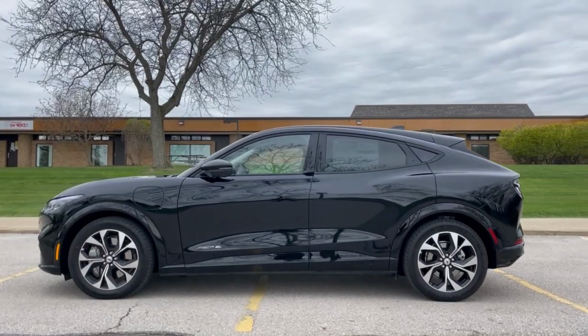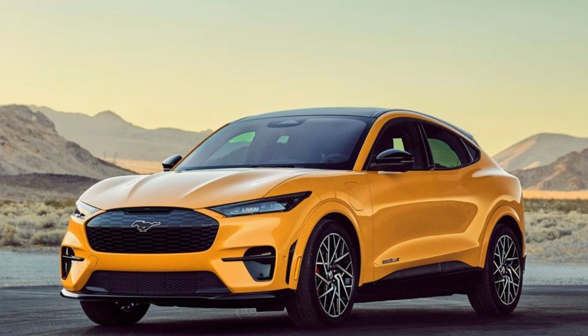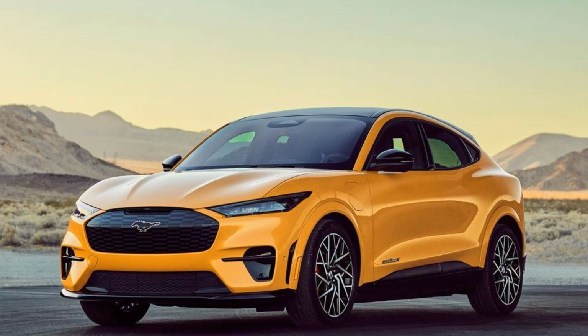Later in the summer of 2021, we will see the final model released, which is called the GT. Its starting price will be $59,900, extended range battery only, all-wheel drive only, 480 horsepower, a 250-mile range, or only 235 miles of range if you get it with the Performance Edition option. 0 to 60 will be 3.8 seconds, and with the Performance Edition, it'll do 0 to 60 in 3.5 seconds. It comes with 20-inch rims, upgraded seats, and the panoramic fixed glass roof becomes an option as opposed to standard.